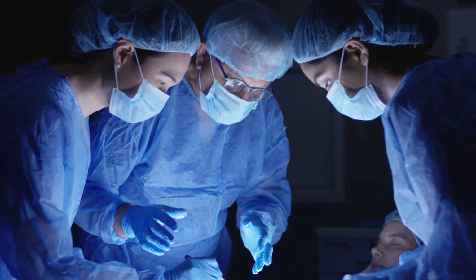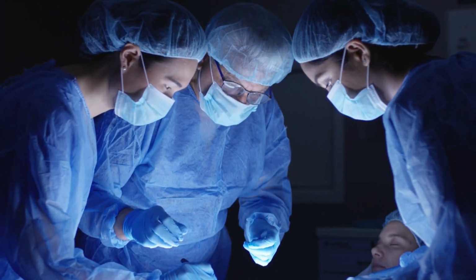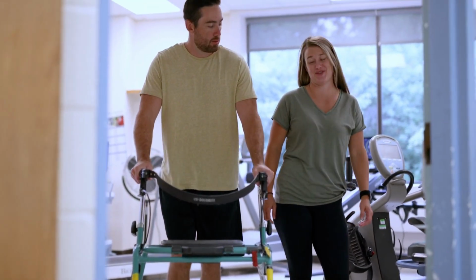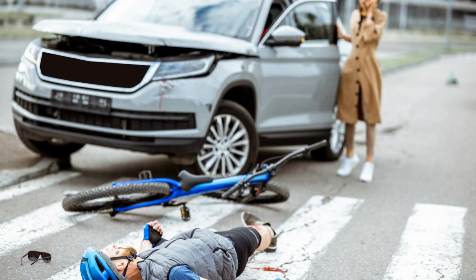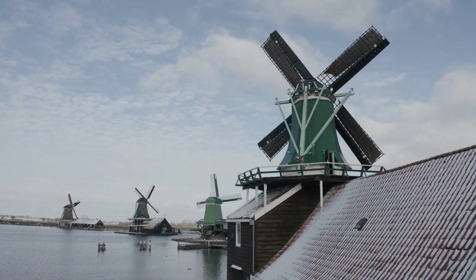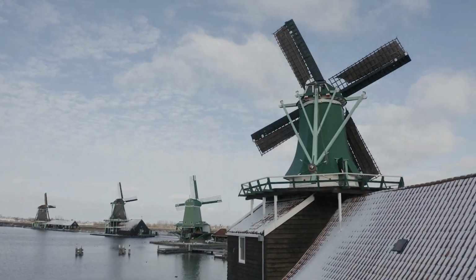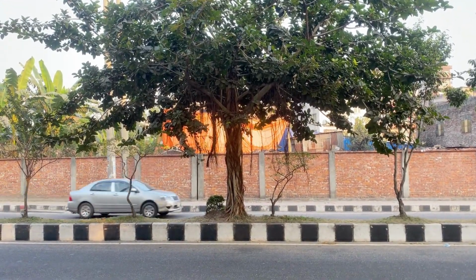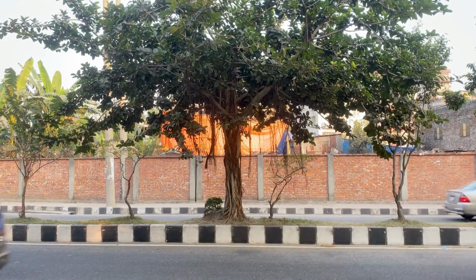Preventing collisions reduces the number of people requiring emergency surgery, rehabilitation, medication, and long-term care. This is especially important for crashes involving cyclists and pedestrians, who have little physical protection. Dutch infrastructure reduces both the number and severity of these incidents by separating vulnerable road users from fast-moving vehicles and slowing traffic where they interact.